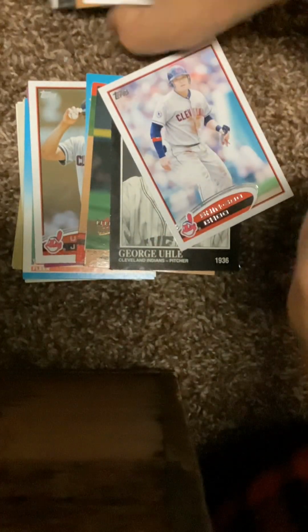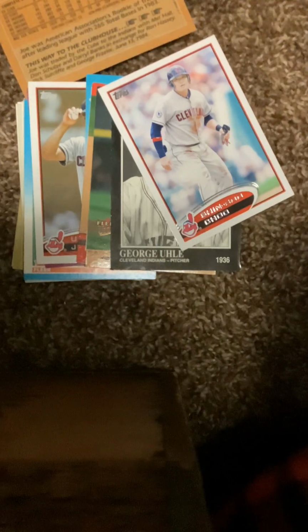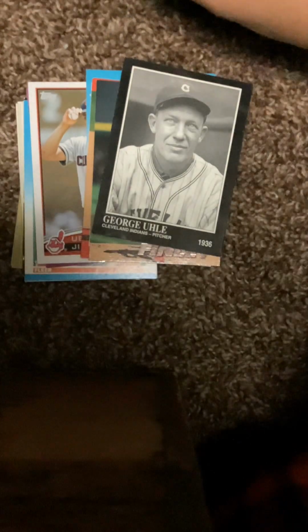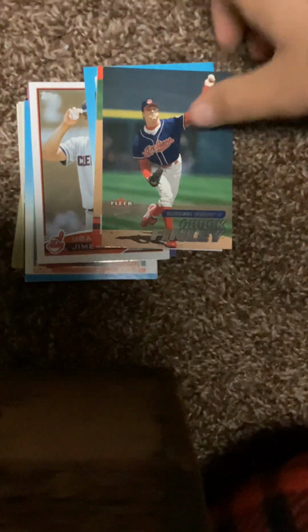Jack Hanahan, this one. So what set are these? There's like 2 of these, but 2012 cards. Shin-Soo Choo. Oh yeah, he was an outfielder. Here we have George Uhle, I think that's how you pronounce it. So this is obviously a reprint. This card obviously is not from 1937. Chuck Finley. This is a Fleer card. Ultra. Nice little shiny stuff on the letters.